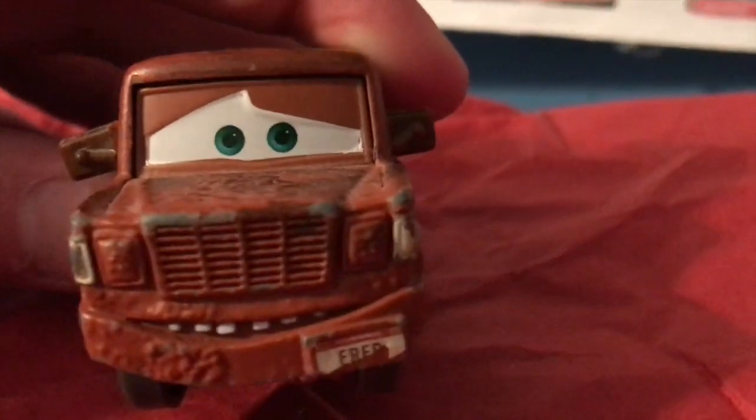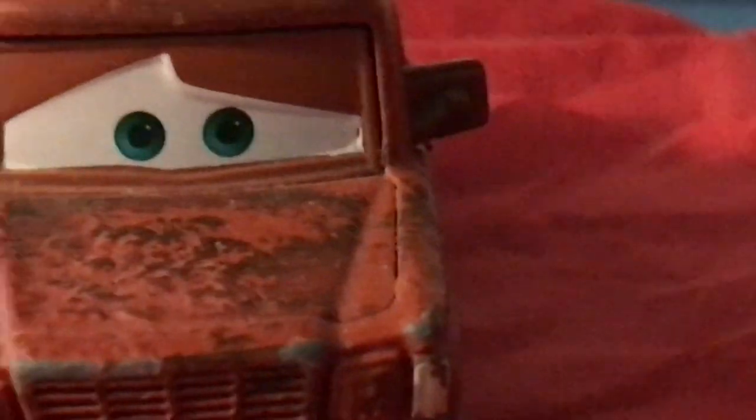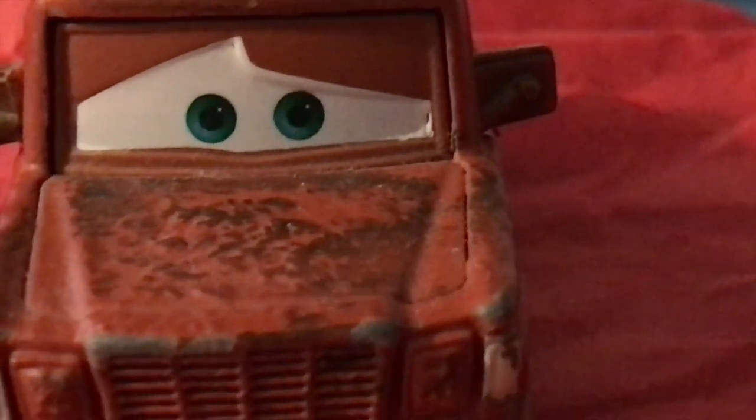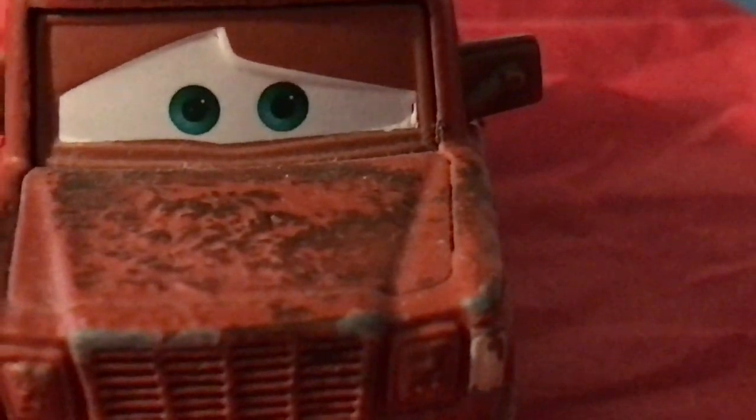You can see his raised eyelids, something they used to do for the diecast. The eyelids would be raised up. In the 2010s, they stopped doing that. I want to say as early as 2011 or maybe even 2010. But you can see Fred's eyebrows have actually been mispainted a bit. They've not fully filled in the raised eyebrow section.